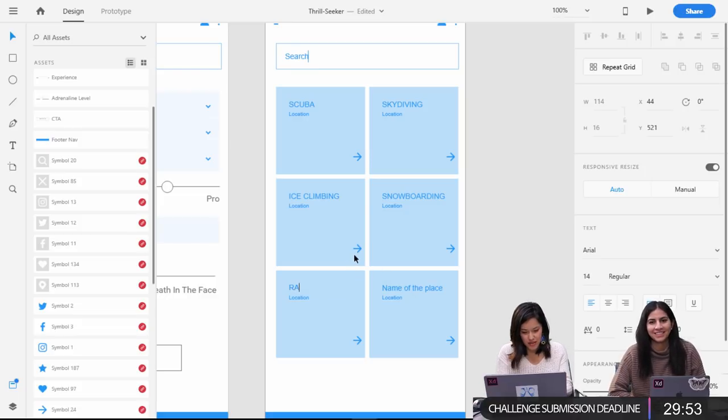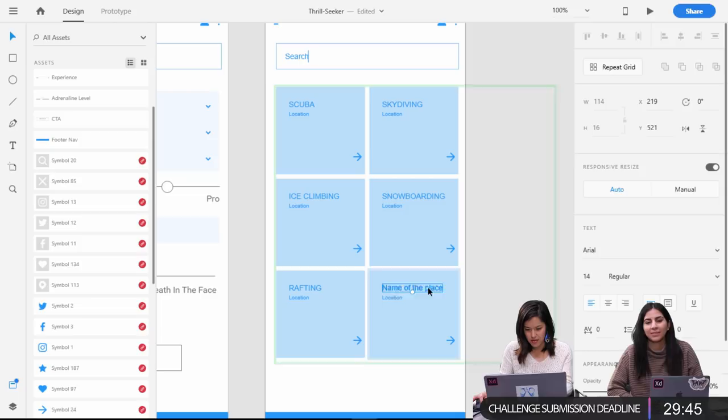Okay, how about rafting? I never did rafting, but I feel like that's pretty extreme. Scuba, skydiving, we got stuff underwater. Let's do surfing. Ooh. Surf.